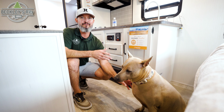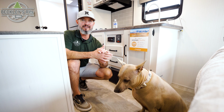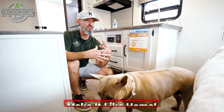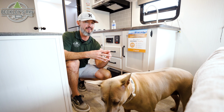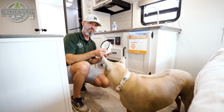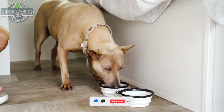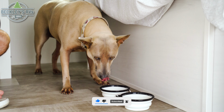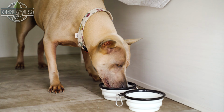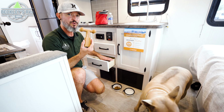All right, future RVers, getting your pet camping with you. The next tip is making it like home. And when we say home, it's all kinds of ways to define that. But certainly, you need to make them comfortable with mealtime, having ample floor space, having things that they're comfortable with at home. Again, this is new territory for them, so as much as you can make it like home, the better. And we certainly have to bring our toys.